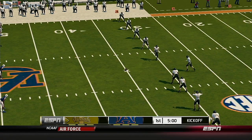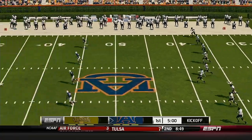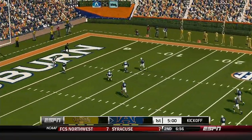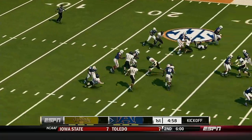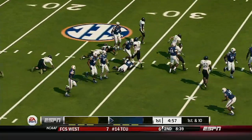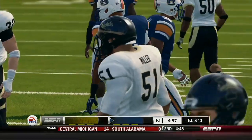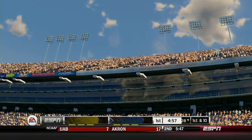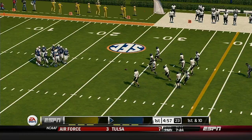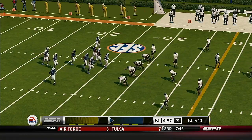Idaho is getting fired up down there as they get ready to boot this opening kickoff. And he got all of this one. Great kick. He's to the 20. They'll bring him down at the 28-yard line. So let's see what the offense can do as they come out onto the field.